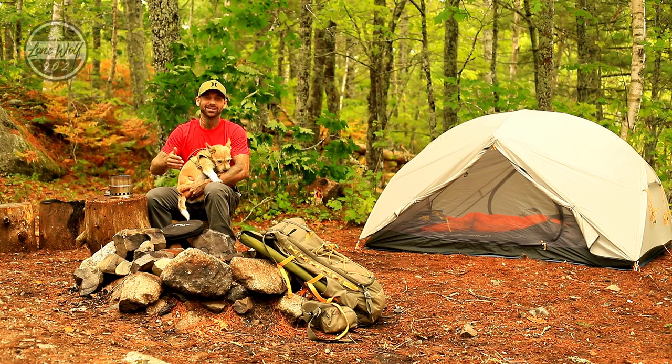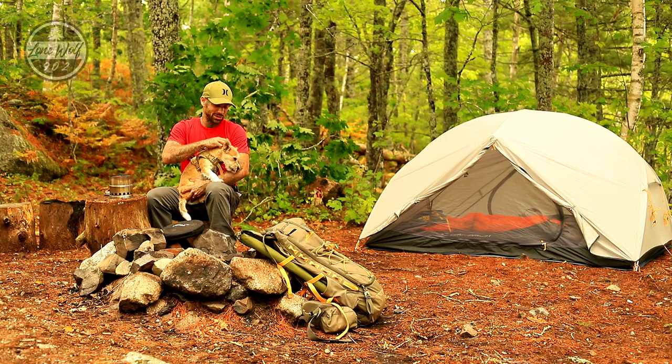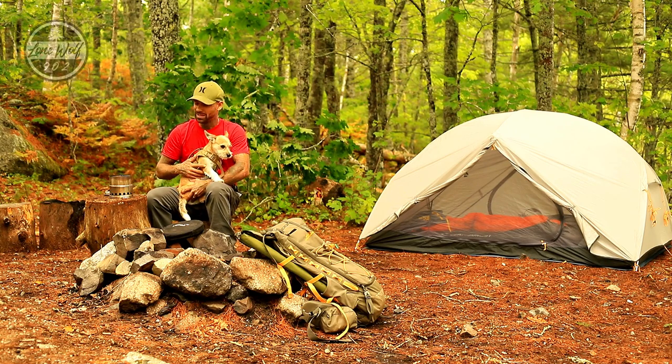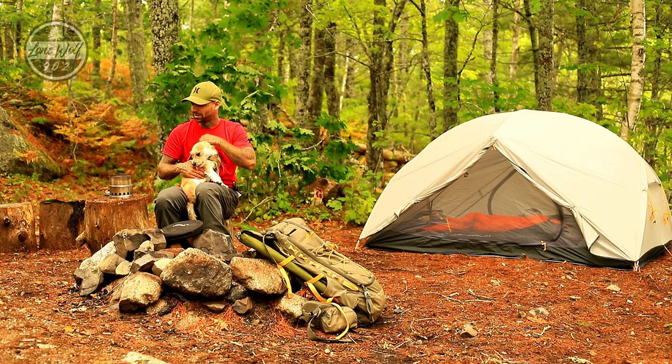So I've come back here to experience this beautiful location right next to the lake on a cloudy, cool, rainy day in late summer. I got Boomer here running around having a great time, and the tent set up, everything's ready to go right now. So I'm excited for the rain to come back tonight. Fingers crossed it comes back, because I think Boomer will really, really like that as well.